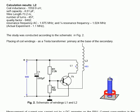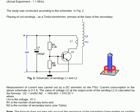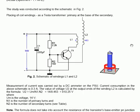The experimentally determined frequency that this circuit generated was 1.1 megahertz. That is, this circuit oscillates at more than 1,000,000 times a second. So as well as having a very high voltage, it has a very high frequency coming out of it.